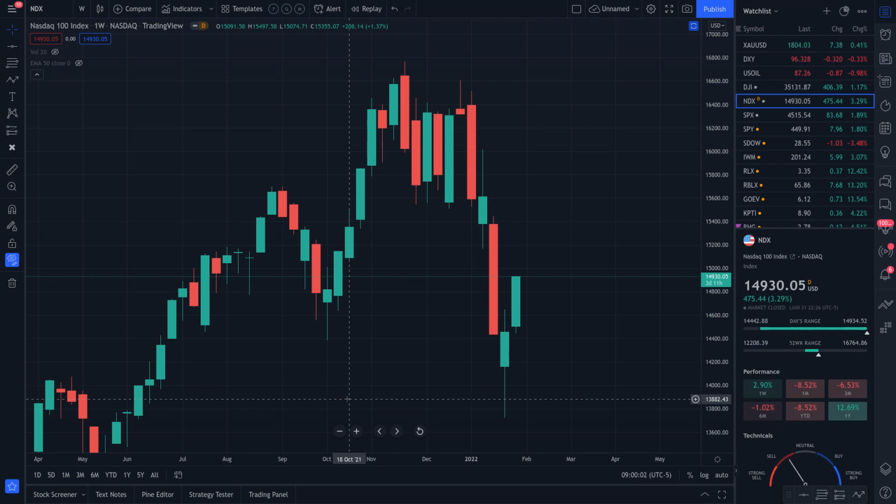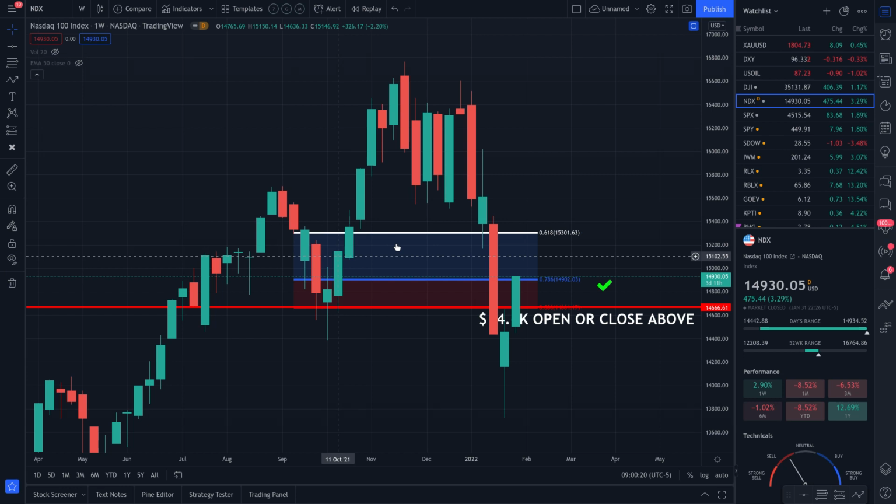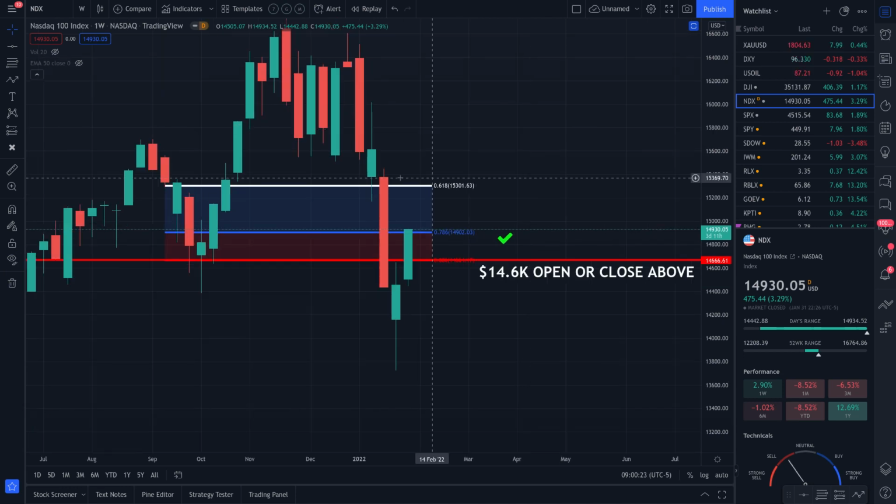So, all right, today's February the 1st, 2022, and we'll start with the NASDAQ. The previous close of the NASDAQ was $14,930.05, slightly positive 3.2% for the day. Here are the lines. Nothing has changed. $14,600 has been accomplished on this active weekly candle. Actually, I'm kind of jumping the gun here because this is an active weekly candle. It still has about 3 days and 11 hours to fully develop.